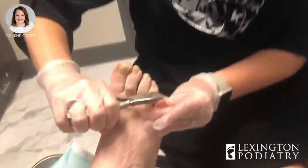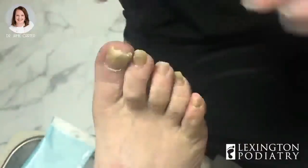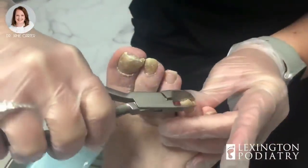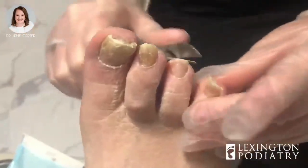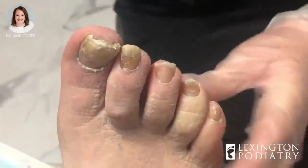So let's get started. I always do cover the nail so it doesn't pop me in the face. As much fun as that seems, it's not. I also tend to take pieces of toenail home with me.